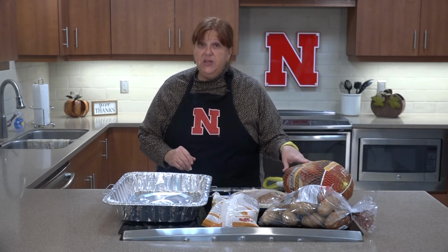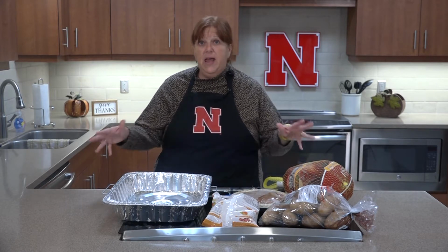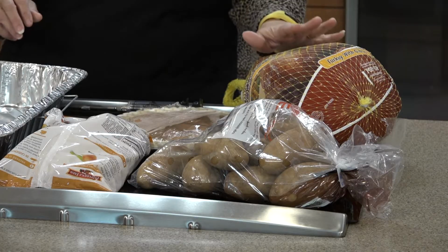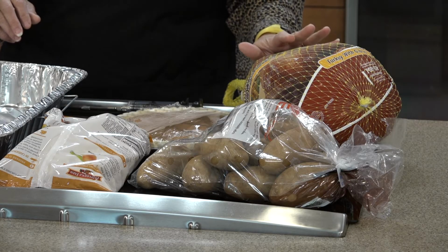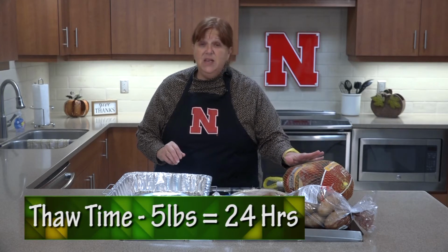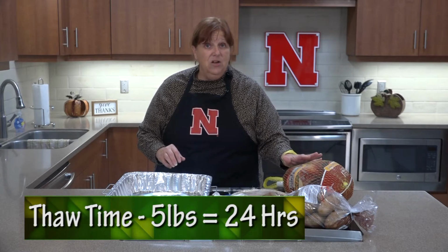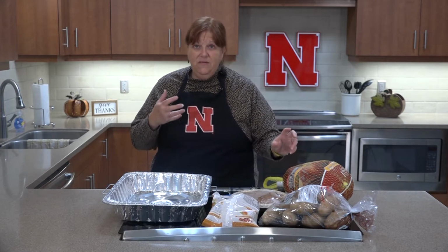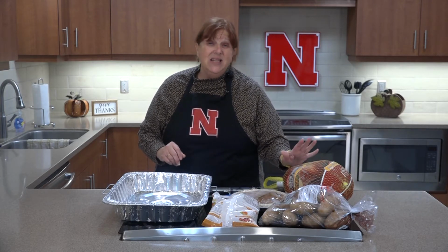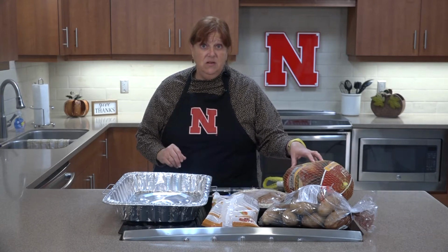What do you do if you have a frozen turkey? Well, if you have a big turkey or a little turkey, you have to give it time to thaw. You cannot thaw it on your counter. It makes for very, very dangerous situations. You want to make sure you allow enough time to thaw your turkey. So for every 5 pounds of turkey you need to thaw, you need to give yourself 24 hours, not including the date that you're going to cook it. So if I have a 25-pound turkey, it's going to have to be in the fridge 6 days before I need it, because it takes a long time to make sure that this turkey thaws.